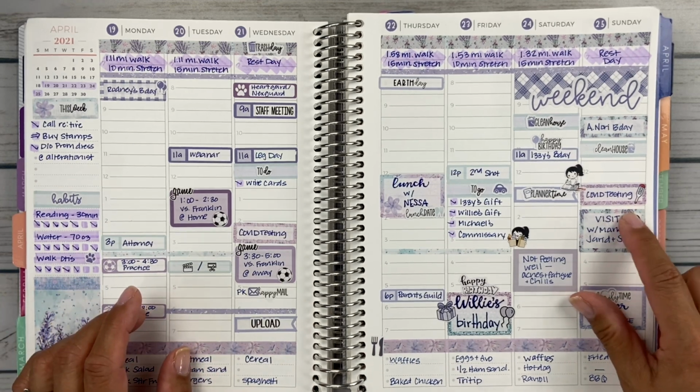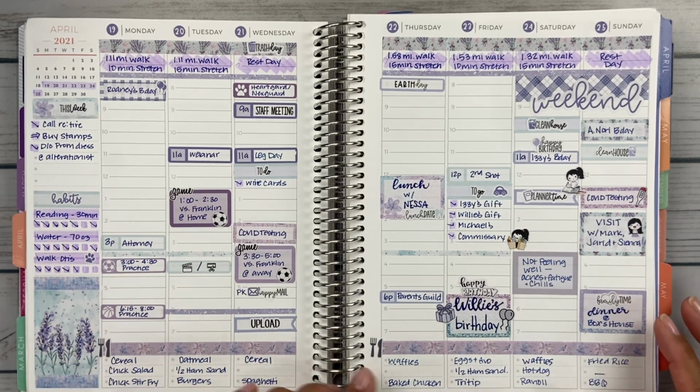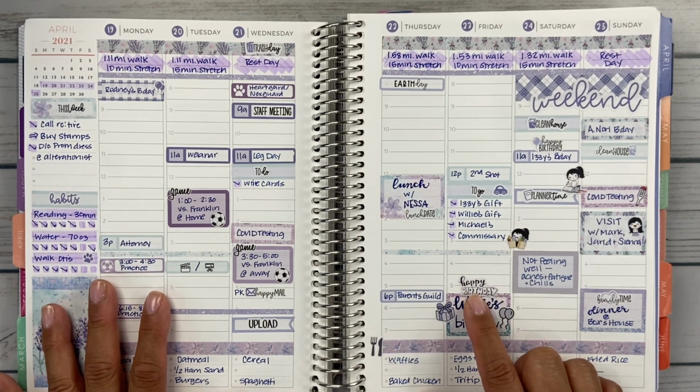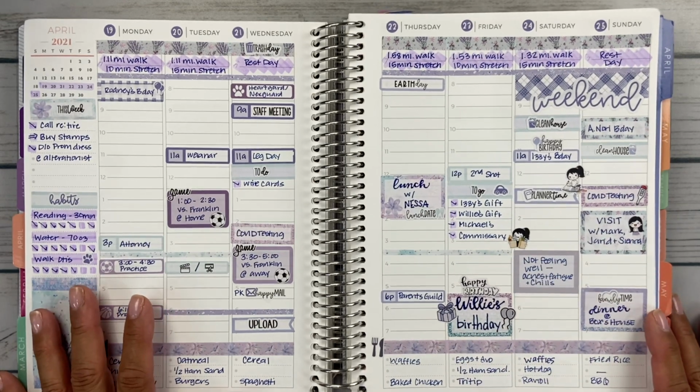This, again, the thermometer is from Phoenix Plans though. So this was, yeah, pretty much all Planner Kate. Oh, this little happy birthday here for my nephew's birthday. This is actually from Chrissy Ann Designs. And of course, you all recognize these cute little Planner Kate girls.